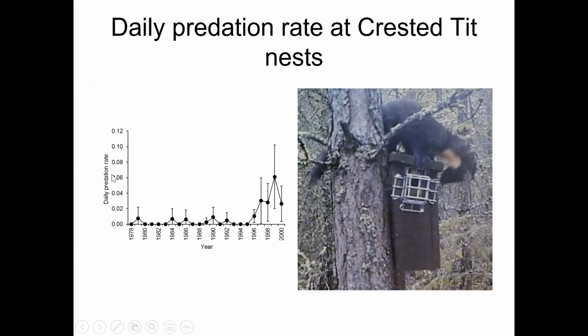This left graph shows the daily predation rate through the 70s, 80s, 90s, and suddenly from the mid-90s it shoots up. And there's plenty of evidence too, of bits of chicks and things found, that point to pine martens being a problem. So a solution we worked on was to put an offset grid across the hole so that the tits can actually go through the grid and into the box, whereas the pine marten can't get its paw in. In this nest box here, there were blue tits nesting, and they fledged successfully, and the pine marten was thwarted.